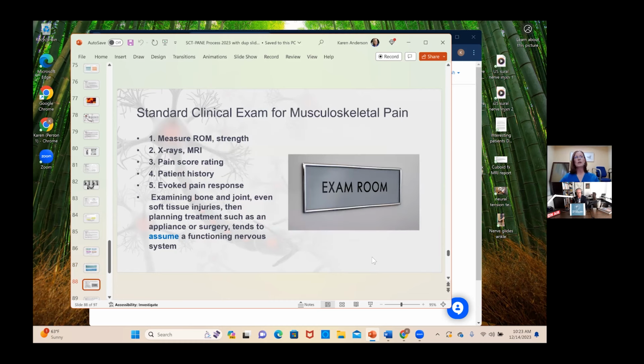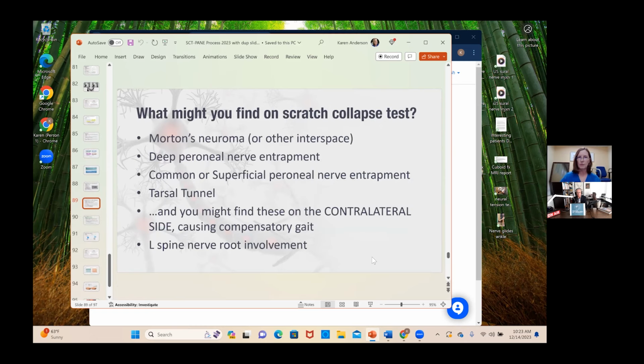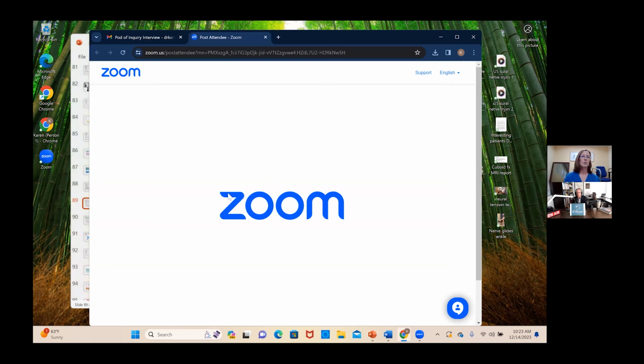Right. So you do your physical exam, you do your imaging, you evoke a pain response, like if the Achilles tendon is sore, you palpate that and examine it. But a lot of the time, that's done with an assumption that there's a functioning nervous system, and that is a faulty assumption. So what might you find on a Scratch-Collapse test? Pretty much an entrapment or irritation of any peripheral nerve. And interestingly, it is periodically on the contralateral limb, because someone is so successful at compensating their gait that their symptoms are not where their problem is. If you're ready for an example of that, I have a video I can share with you. Absolutely.